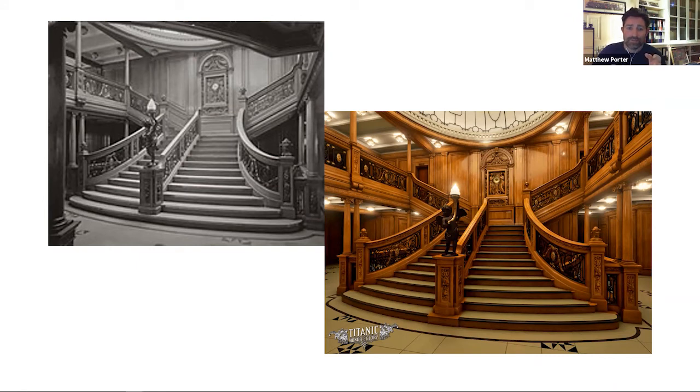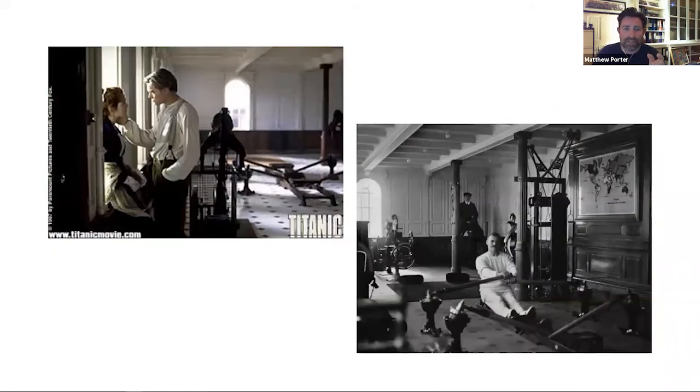On the right, the version from the movie, the mock-up from the movie. It's incredible. This one I particularly like because this is real attention to detail. Picture on the left, the gym on the Titanic being used by first-class passengers on its maiden voyage. On the right, Jack and Rose stealing a few minutes together on their voyage. But if you look in the background, it's laid out exactly the same way, which I think is incredible.